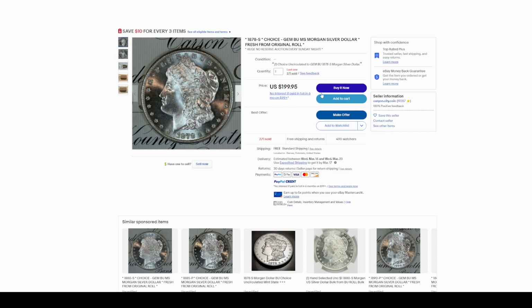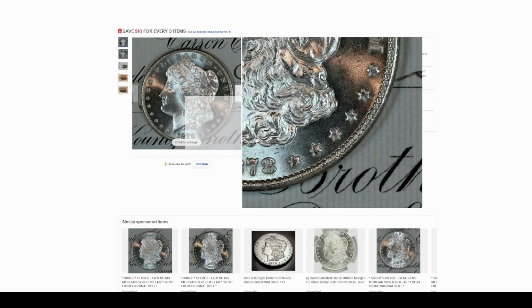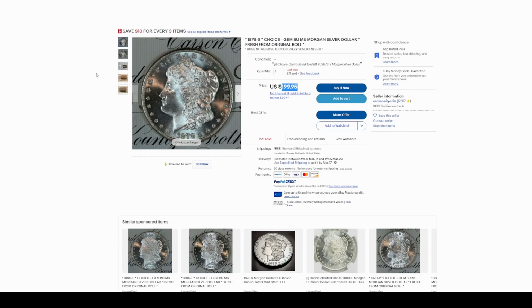So in a nutshell, you don't know what you're getting. You're paying $200 for something that you could very well end up receiving like a 62 or 63, and those are worth in between $90 and $105 graded. So that's definitely something to stay away from.